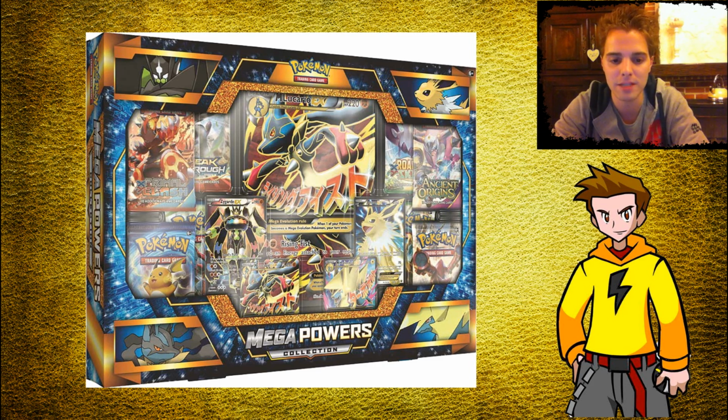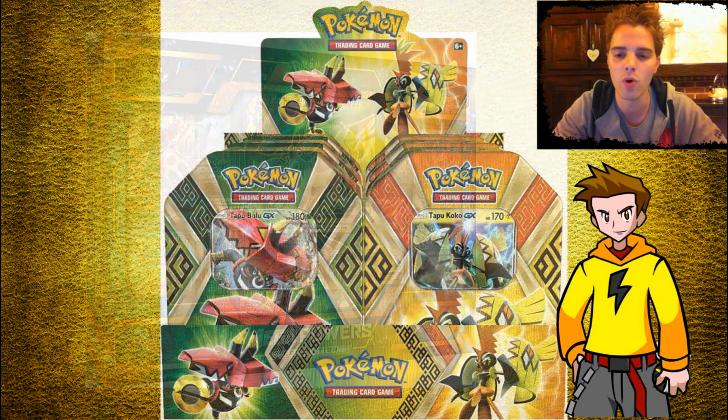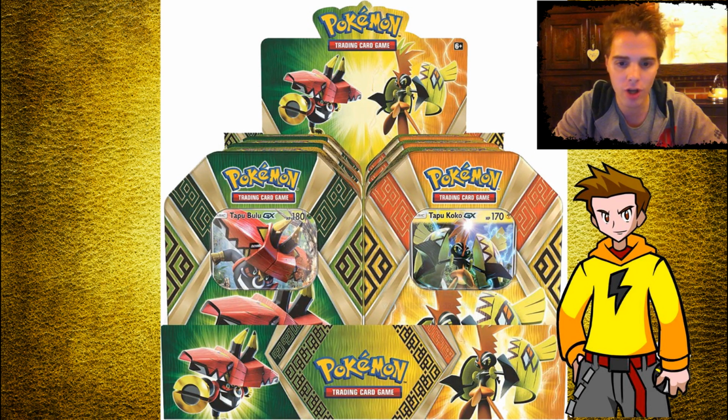So that is awesome. This box will actually cost a bit of money. I think it will be about 50 bucks, but yeah, definitely worth it. Available worldwide on May 19, just together with the GX promo tins. Okay, next up, more collection boxes.